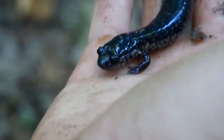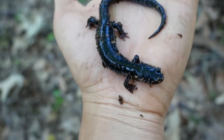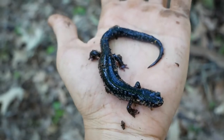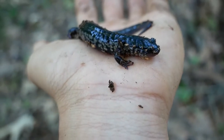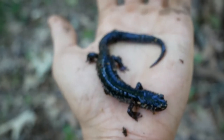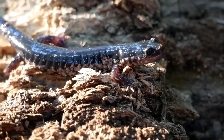But as you can see, this individual only has spots on its side and not down its back like that South Carolina slimy salamander we saw earlier. And that's where the biggest variations are between species and individuals. Spots can be bigger or smaller, or sometimes have gold flecking in them. Overall, as a group though, they can get fairly large, ranging from 12 to 17 centimeters or 5 to 7 inches, like this adult here.